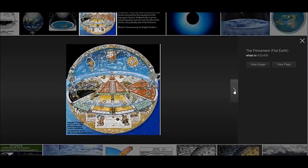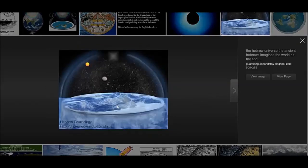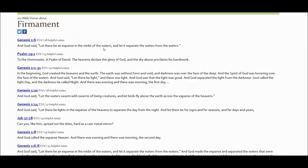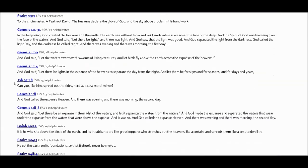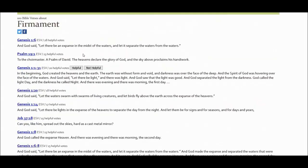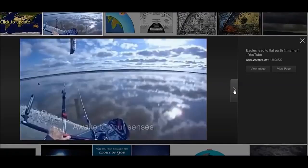What I am showing you is an image of the firmament, the flat earth, the dome, the thing that was stretched out in heaven, the thing that's mentioned in the Bible numerous times. Let there be an expanse in the midst of the waters, and let it separate the waters from the waters. And it goes on and on. And it's right there directly in front of everybody, yet so many people don't want to believe this.